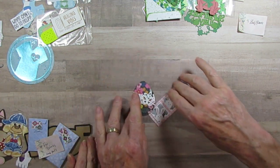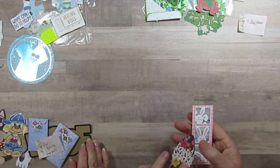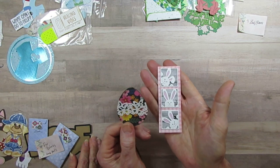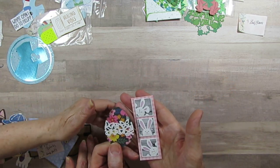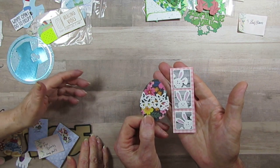All right, and then these here were made by Terry. Those are the ones I sent for the swap. These are the ones that she sent for the swap.